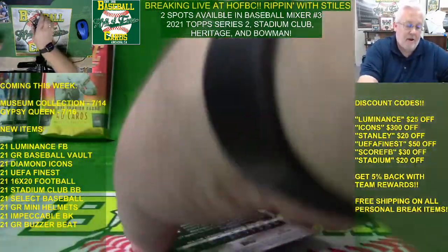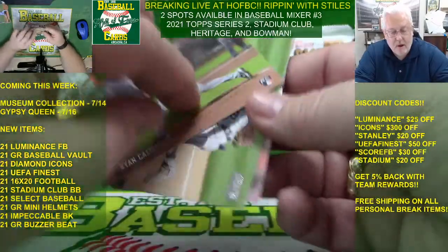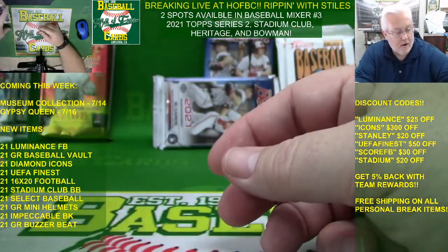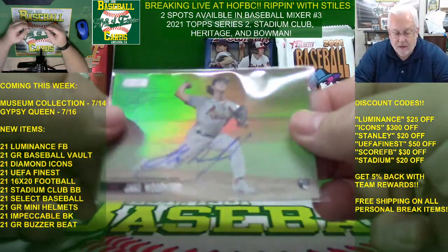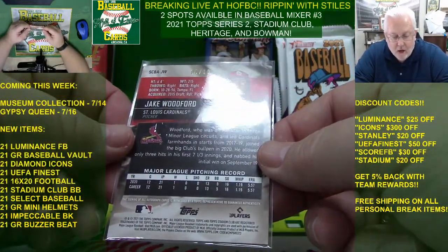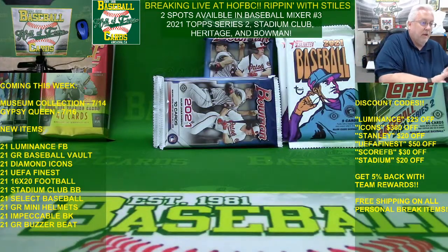We've hit some more fire off the wheel. I do not believe that Joey Votto has an MVP. Spencer Howard rookie card. Ryan Castellani rookie card. Willi Castro. And Corey Kluber finishes off your four packs. But this was the card. Jake Woodford. I said Woodward, Woodford. Rookie. On-card auto. See that number up there at the top? 6 of 10. Congratulations on that. Thank you again for the wheel spin.